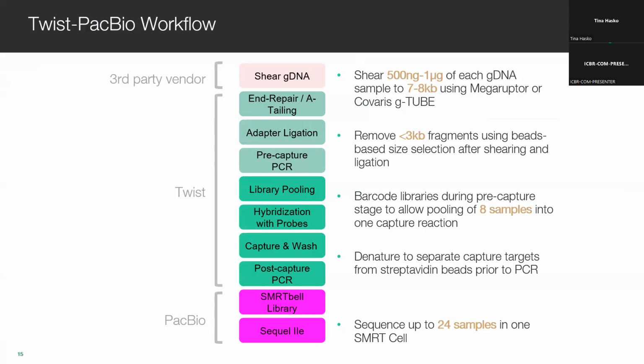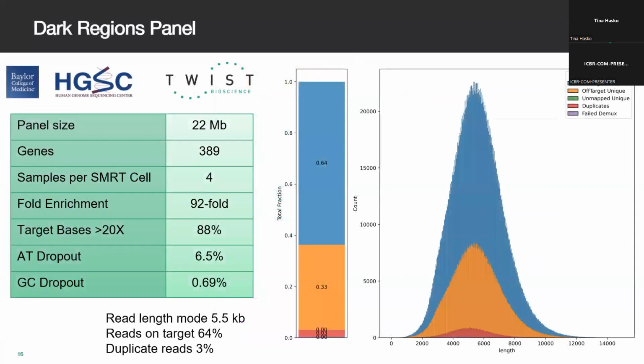To show how the performance has gone as we've been working with PacBio, here's a project that was a partnership between PacBio, Twist, and the Human Genome Sequencing Center at Baylor College of Medicine. The panel was 22 megabases large, targeting 389 genes. They ran it 4-plex on the SMRT Cell. They saw 92-fold enrichment, and 88% were over 20x, with pretty low AT dropout and GC dropout. And this is just a breakdown of the size of the library where the peak was. This was early on when we were still working on driving that fragment size up.